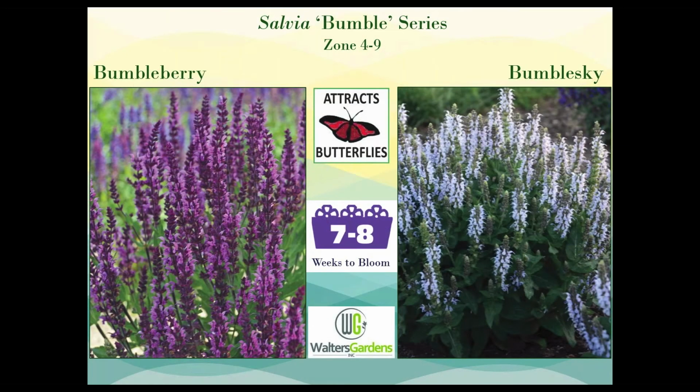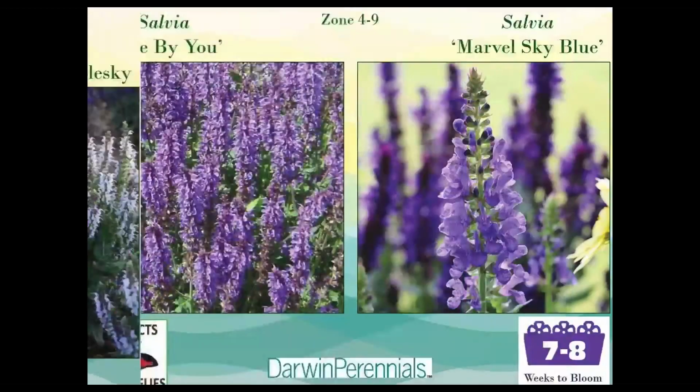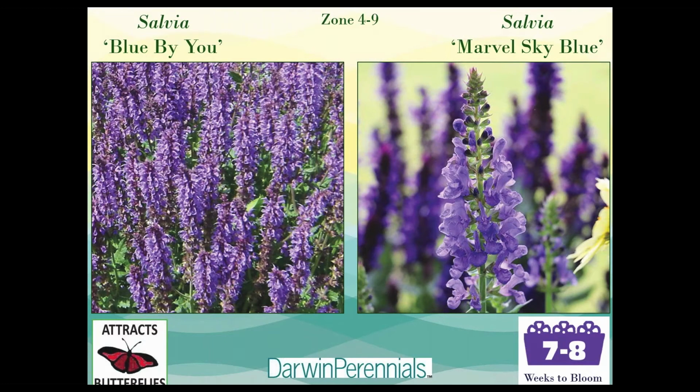New from Walter's Gardens, a couple of Salvia, Bumbleberry and Bubble Sky. Bubble Sky is a very unique light blue. And from Darwin Perennials, Salvia Blue Bayou and Marble Sky Blue. The Marble series from Darwin is a wonderful series. We do the blue and the rose, so the Marble Sky Blue is an addition. But these are probably some of the best garden salvias, better than May Night. They have a rebloom, a little bit shorter, a great plant, the Marble series.